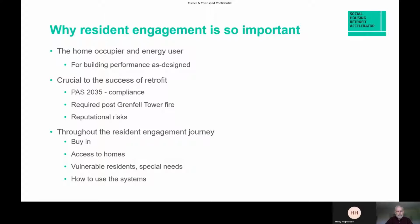Retrofit success criteria really has been covered by PAS 2035. This is a publicly available specification which recognises the risks associated with retrofit. It was launched in 2019 and it is a specification of the Social Housing Decarbonisation Fund. Also, in the wake of the Grenfell Tower tragedy, government has launched a white paper that will obligate registered providers to involve tenants in the decisions that affect them. And of course, retrofit is just such a thing.